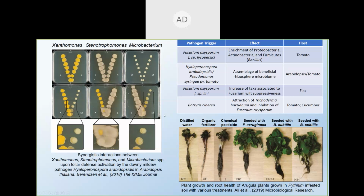In the table, I'm giving you more examples, like Fusarium oxysporum, what the effects are, and in what particular plants. Then in this particular example of arugula at the bottom right-hand side of the screen, you can see that the arugula plant is loaded with this Pythium fungus, so obviously there are quite a few stress symptoms going on. As soon as you introduce Pseudomonas or Bacillus subtilis, it looks like it's able to keep the Pythium down and still help the plant do better in terms of growth and other things.